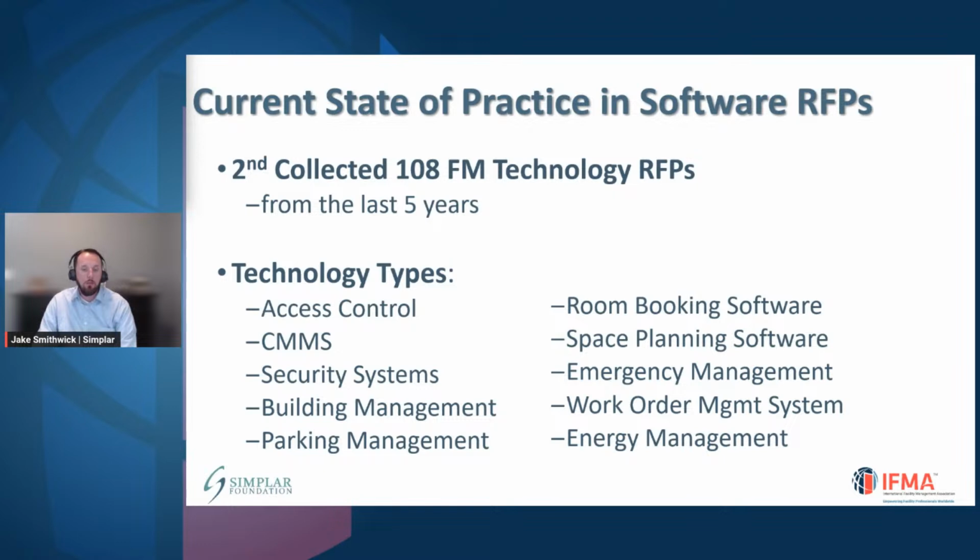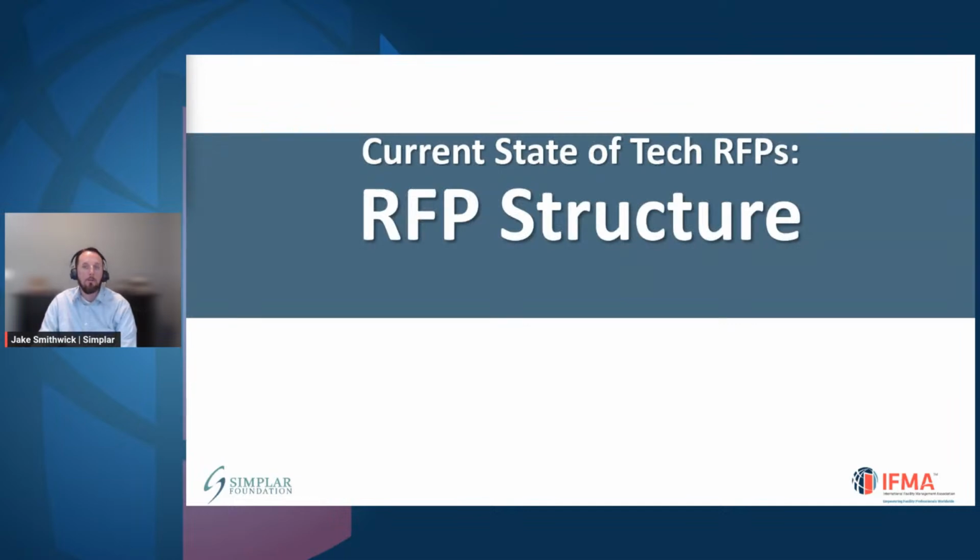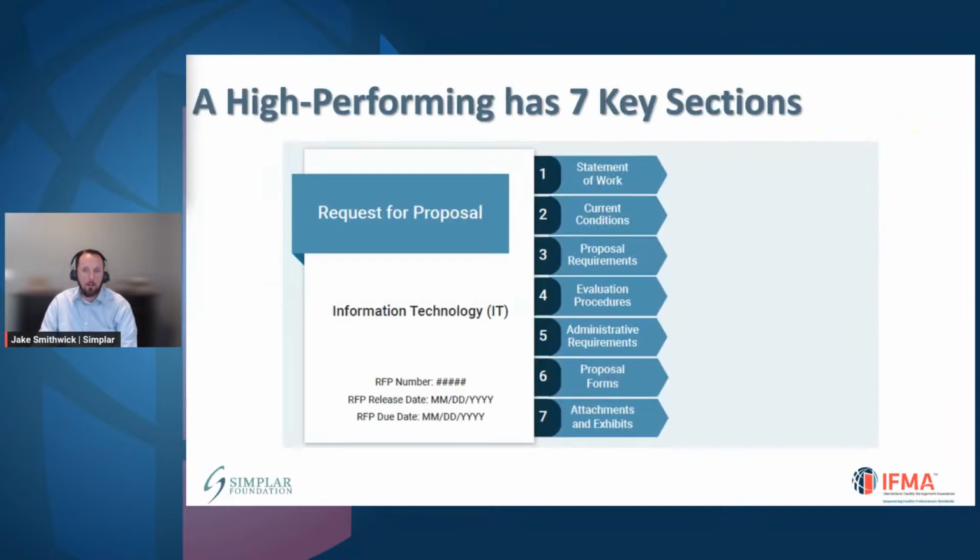And with these RFPs, we went in and evaluated each of the RFPs for how they were structured and what's included, right? A high-performing RFP, to kind of set the stage here, includes 7 key sections, right? And now this is important here, right? If you're taking notes, this is where you should pull out your pen and paper, I guess, or maybe your Word document, because this is important. 7 key sections of a high-performing RFP.